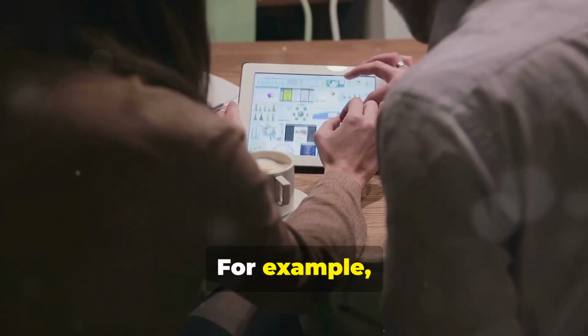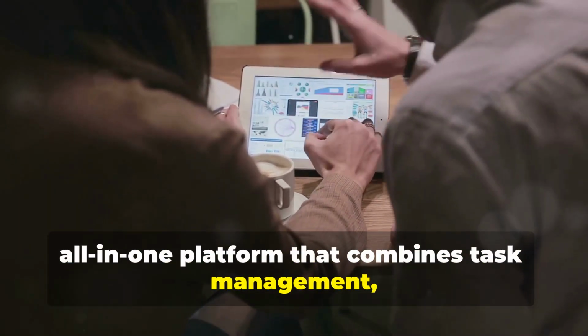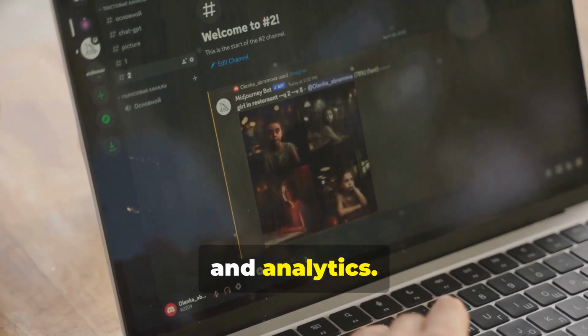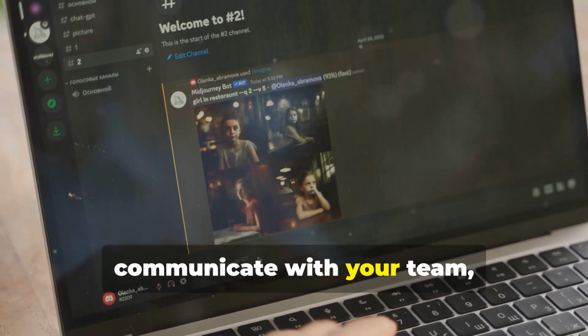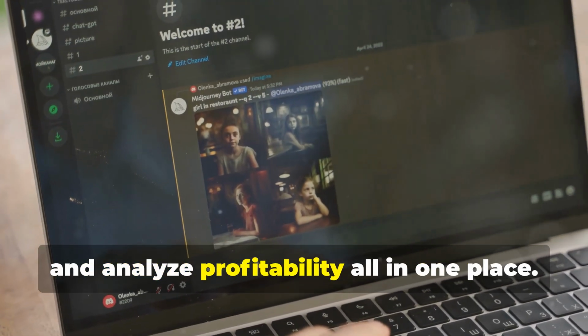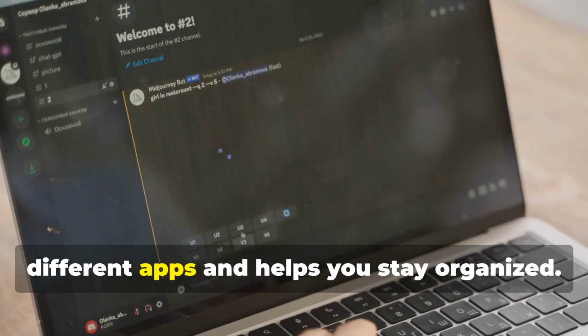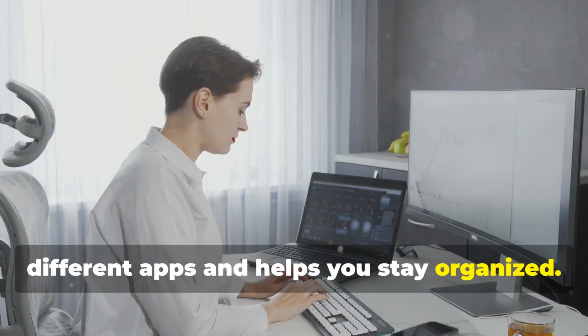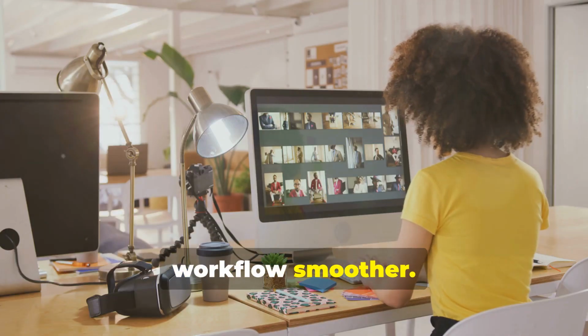For example, Teamwork is great because it's an all-in-one platform that combines task management, team collaboration, and analytics. With Teamwork, you can manage your projects, communicate with your team, and analyze profitability all in one place. This reduces the need to switch between different apps and helps you stay organized. When you use integrated tools, it cuts down on clutter and makes your workflow smoother.